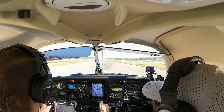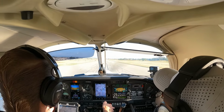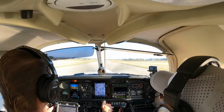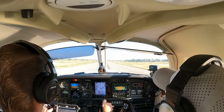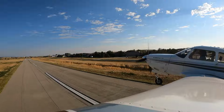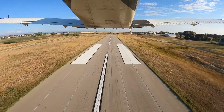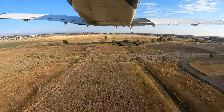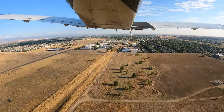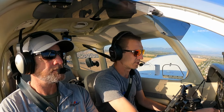Engine gauges are all reading green. My airspeed's alive. We're at 20, 30, 40, 50, 62. Off the deck, we'll cycle that gear. So that's good, and then I'm actually going to turn us towards Femur.